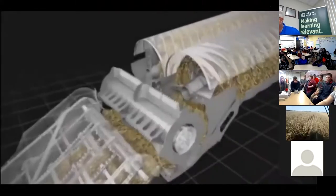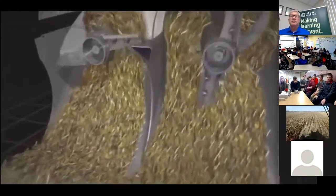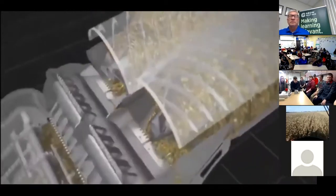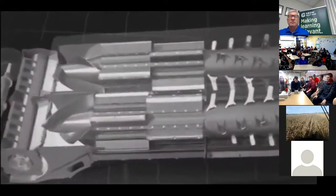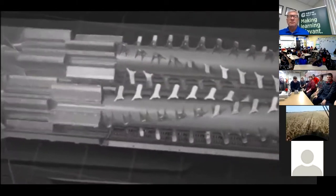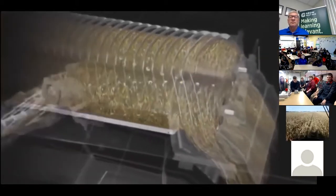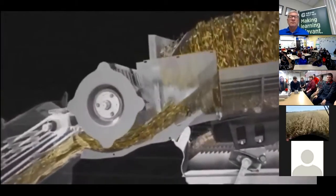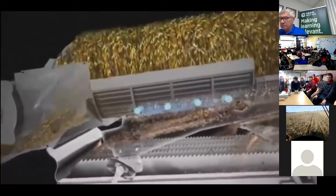Once gathered, the feeder house receives the crop from the head and moves it to the processor for threshing and separating. All combines have a processor, generally a cylinder or rotor, designed to gently remove or thresh the grain from the plant. The rotor rotates in one direction, processing the crop material. As the material moves through the rotor, it rubs across a metal grate or concave. The rubbing action removes the grain from the plant material.